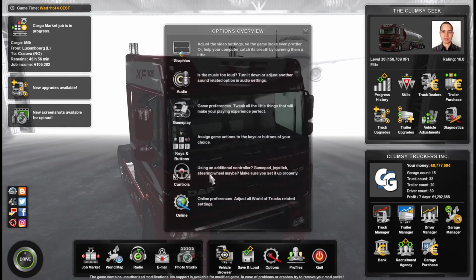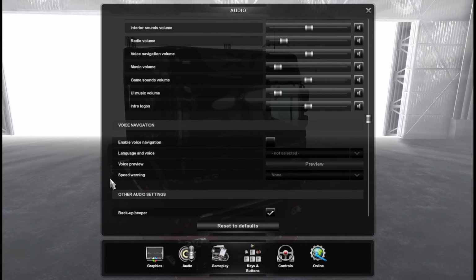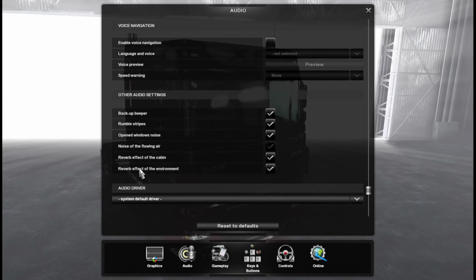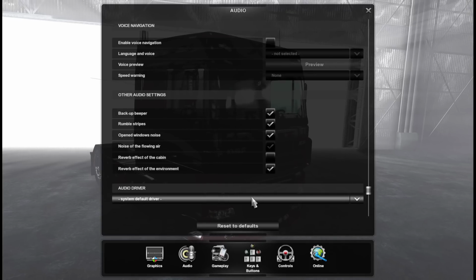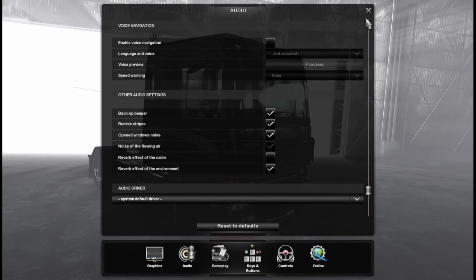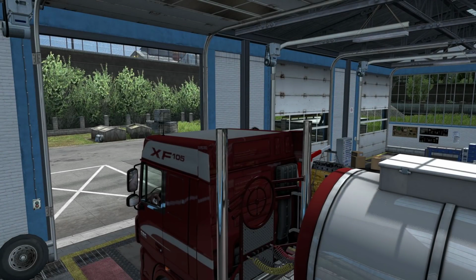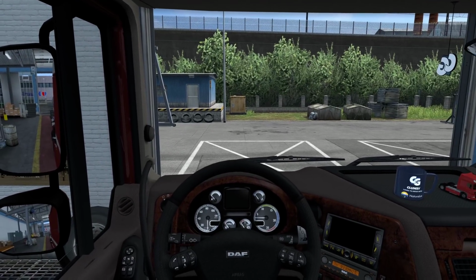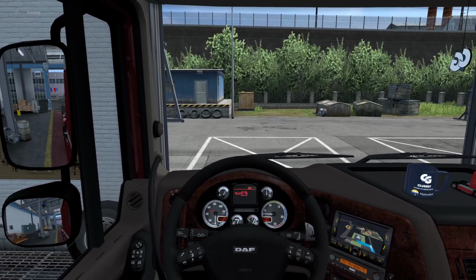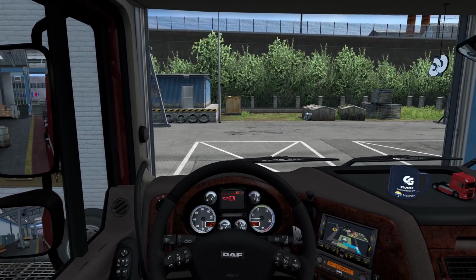Echo hype. Oh, one thing that I forgot to check, I might have that wrong. Maybe that's why the sounds are not what I would like them. The reverb effect of the cabin, I remember that has to be turned off. Let's do a bit of a check if that changes anything before I leave finally. Oh, it's even worse sounding now. Let's get out of here.